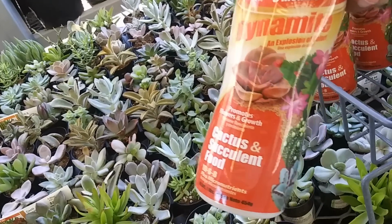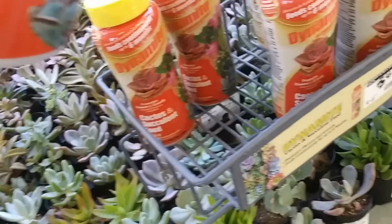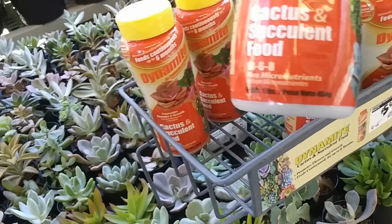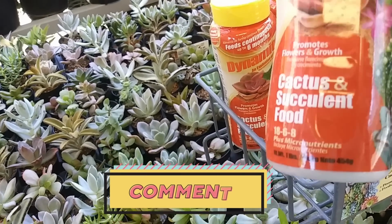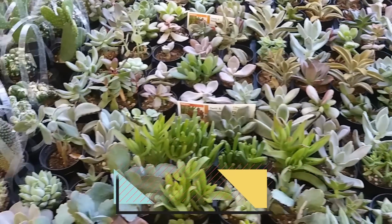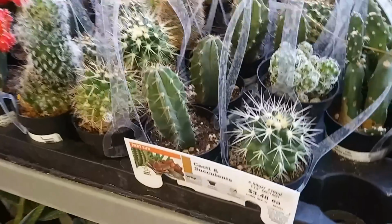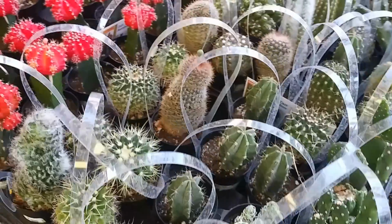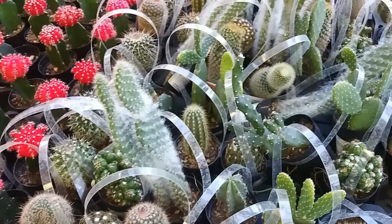And right next to it they had this cactus and succulent food, Dynamite. I've never seen this one before, and it was $5.48. Let me know in the comments down below, friends, if you've ever seen or have you ever used this particular cactus and succulent food. First time I had seen it. I really don't use fertilizer on my cactus. And they had some cacti here for $3.48 also.